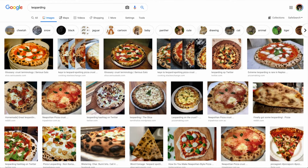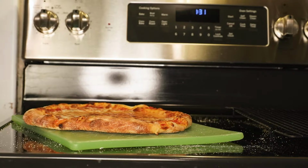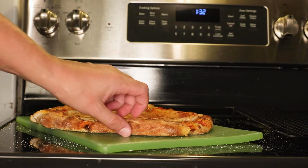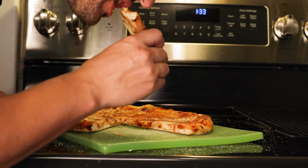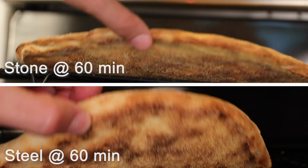The appearance of little black burned spots on pizza is known as leoparding or leopard spotting, and it's widely viewed as a desirable trait. It's arguably a defining feature of Neapolitan-style pizza. I've never achieved true leoparding on a home oven, but we're getting close there. To be clear, this is not just about cosmetics, this is about taste. The steel at 60 minutes produces a noticeably crispier texture and a superior flavor.